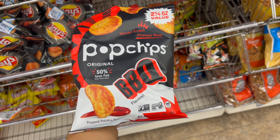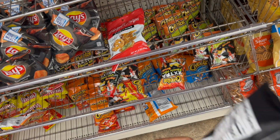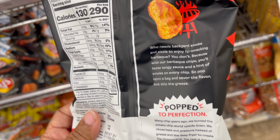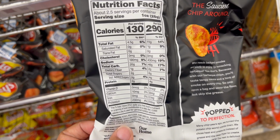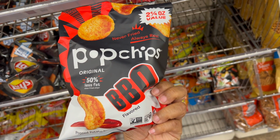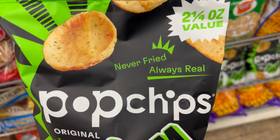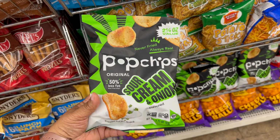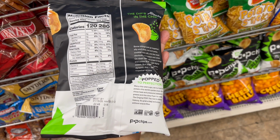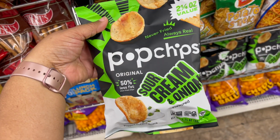These are Popchips. We have 2 flavors. The first one is the original barbecue, supposed to be 50% less fat, a 2.5-ounce value, never fried, always real barbecue flavor. The next flavor is sour cream and onion, popped potato snacks. And there are the nutritional facts so you get an idea whether you want to purchase them or not.